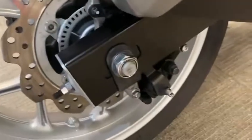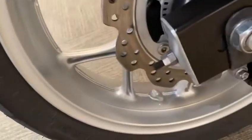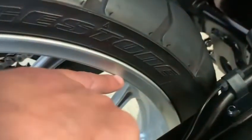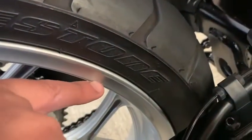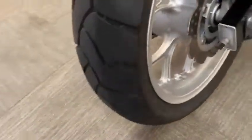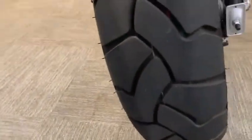Oh, the swing arm is really nice condition. And the rear wheel is really nice. Very, very tiny little mark just there. Can hardly see it, but I have to make you aware of these things. Rear tyre, virtually new.